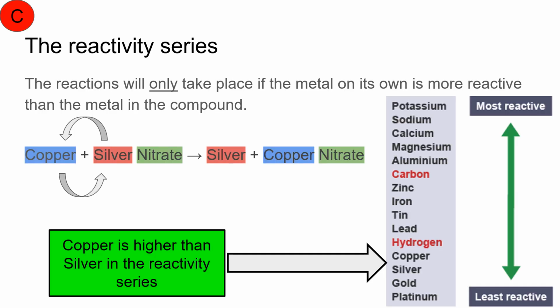Key idea 4 is chemical reactions can take place via electron transfer.